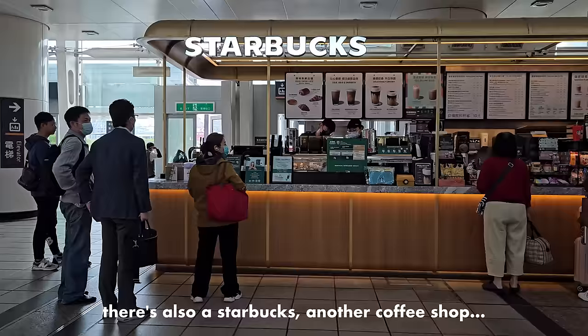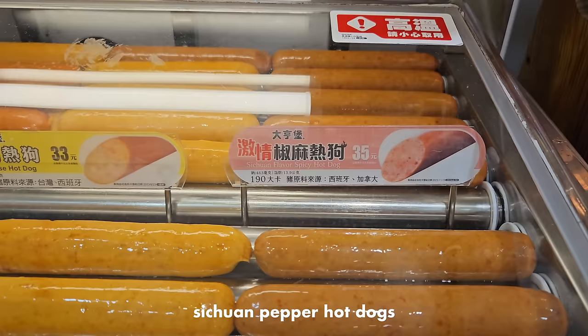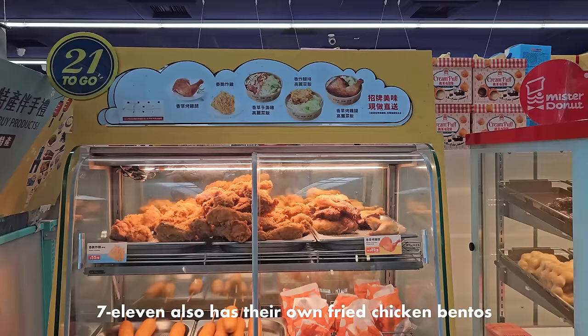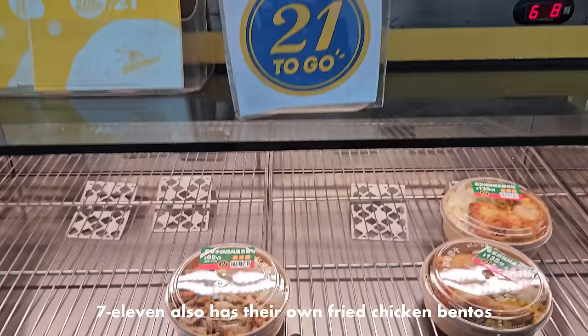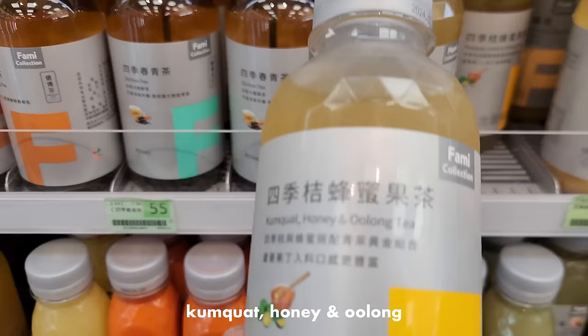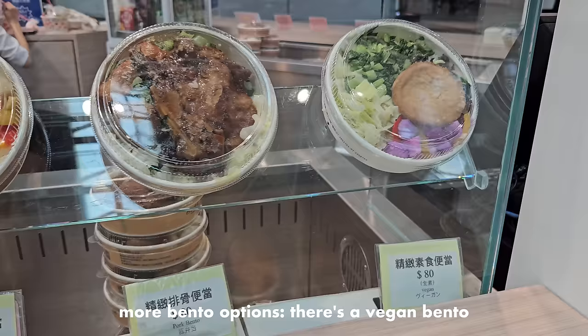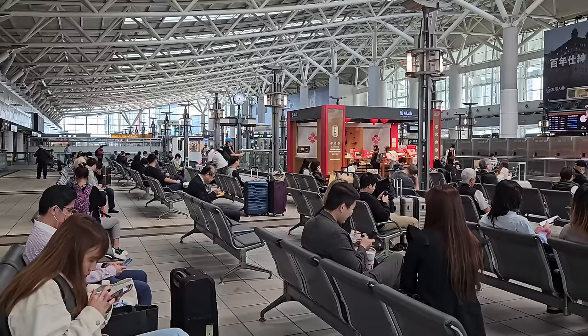There's also a Starbucks, another coffee shop, and the Mr. Donut. 7-Eleven also has their own fried chicken bentos. Family Mart has different kinds of tea. More bento options. There's a vegan bento, pork bento, pork and mackerel, and pork shrimp.